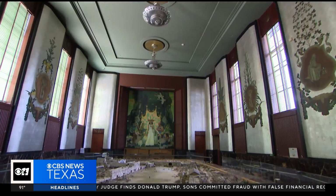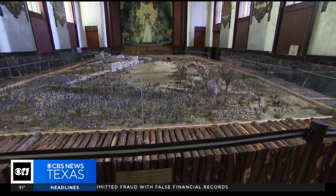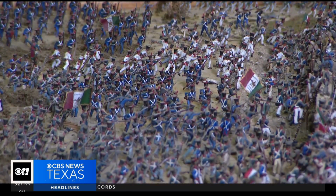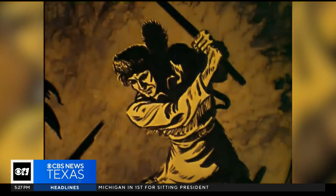One of the newest displays is also one of the largest, a 14 by 24 foot diorama depicting the battle at the Alamo, built by a man obsessed with the event. He grew up watching Davy Crockett on Disney and just fell in love with the concept.